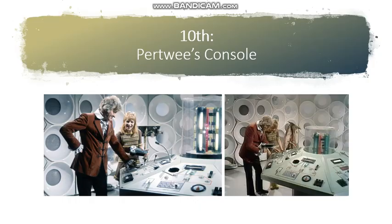In 10th spot we have Pertwee's console. Now this is a really nice one actually, apart from the big roundel bowl things at the side of the room. The console itself looks lovely, and Pertwee definitely suits it. But the big chunky bowl things are just a little bit silly, but you know, they're fun, and it's very 70s, isn't it? So I'll give it points for that.